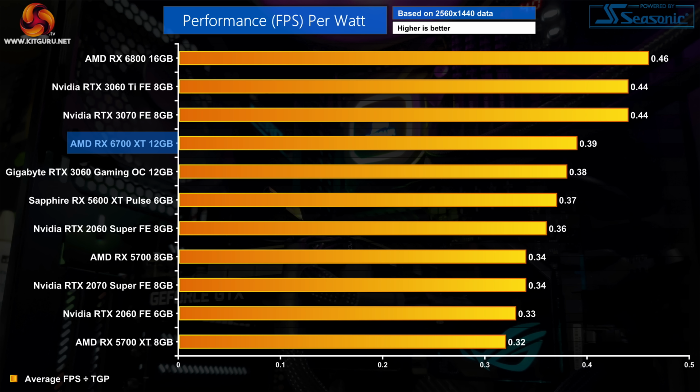We are still looking at a generational improvement to efficiency, as performance per watt is up 22% compared to the 5700 XT, but it just can't quite match its current generation competitors.